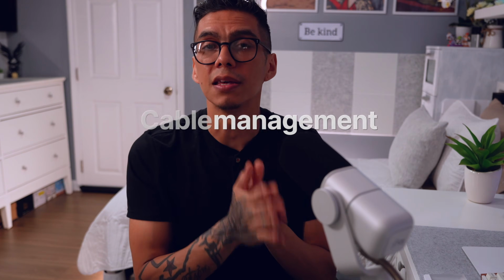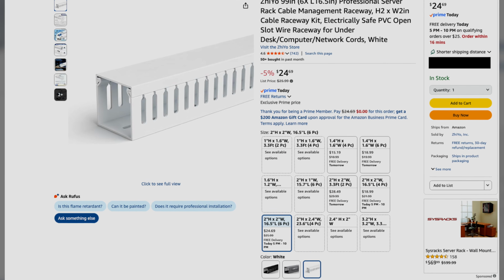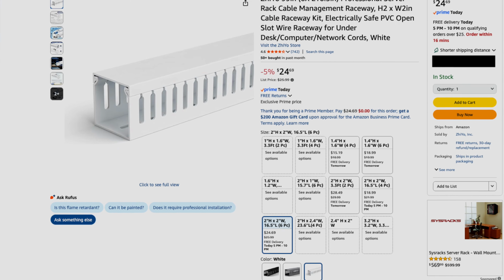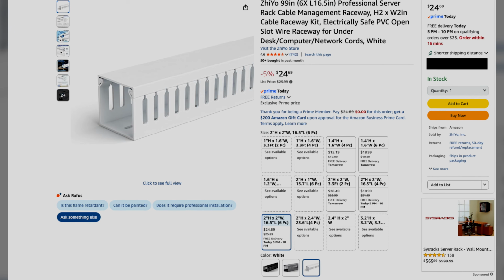Okay, so my final thing in my setup is cable management. I cannot believe that I never tried these until now. The Server Rack Raceway. I love these. And I've tried this one and this one. By far, this is my favorite one.